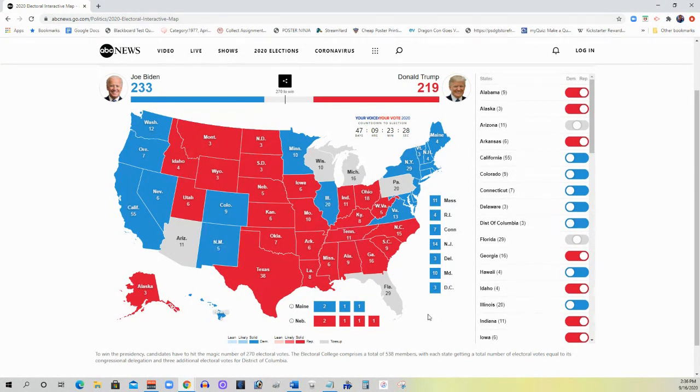Well, here's the thing. Those are the states that are going to decide the election. There's no doubt about it. Those 5 right there, to me, are the states that are going to decide the election. Not a one of them is worth fewer than 10 electoral votes. Not a one of them.